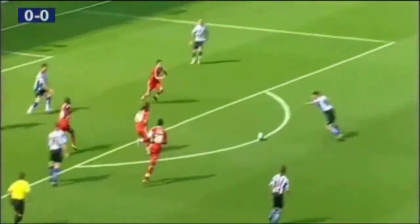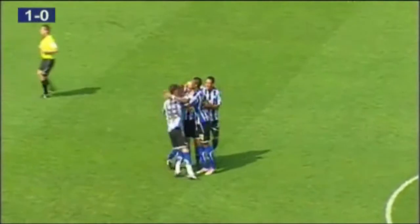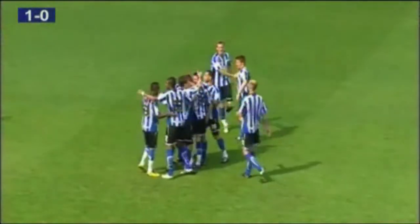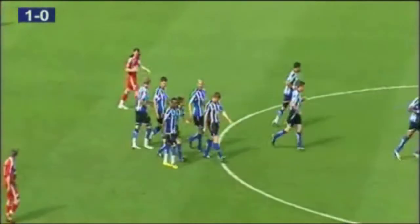Pulled back out towards the edge of the area and it breaks towards the edge of the box and it's fired in from distance. And Sheffield Wednesday have taken the lead and it's Potter who's swung the boot and he's fizzed one in past the goalkeeper, Phil Smith. Maybe slightly wrong-footed on that occasion, but a nice build-up from Sheffield Wednesday and they've broken the deadlock here at Hillsborough against what surely is a doomed Swindon Town side. And it's Darren Potter who scored the goal. Sheffield Wednesday 1, Swindon Town 0.